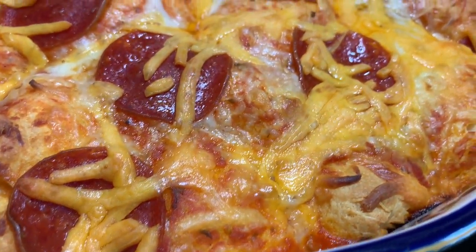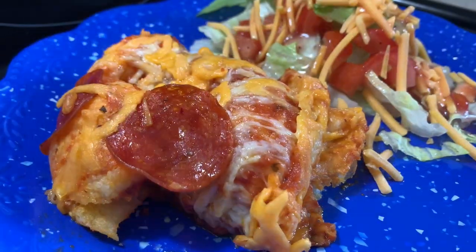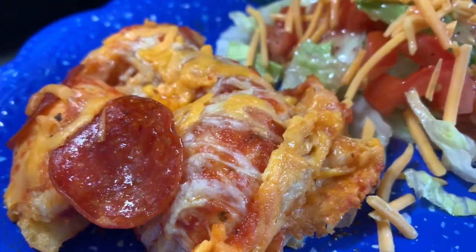It was really good. It tastes just like a deep dish pizza that you used to get at Pizza Hut, I believe it was. Anyway, it was really good, and I just served mine with a side salad.